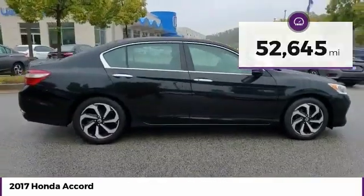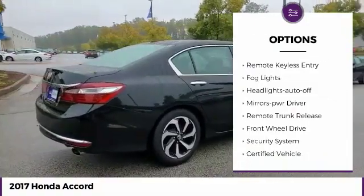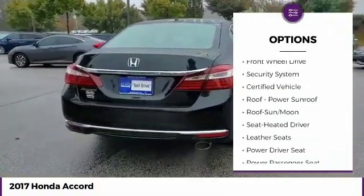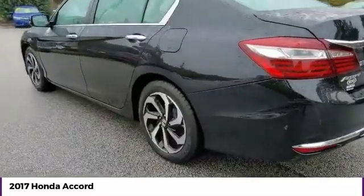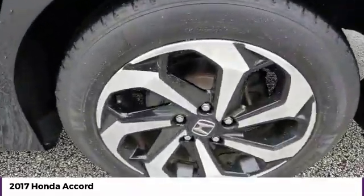Here are some of this vehicle's great options: heated side mirrors, traction control, daytime running lights, remote keyless entry, fog lights, headlights auto off, mirror memory, remote trunk release, FWD, security system. This beauty will make even your house keys jealous. Drive it today.